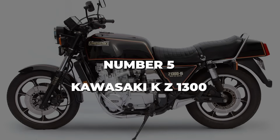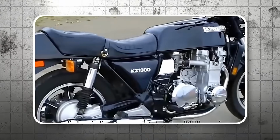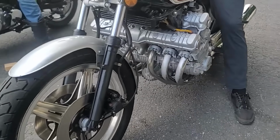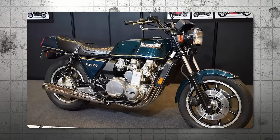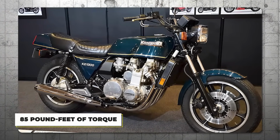Number 5. Kawasaki KZ1300. This machine didn't just push the limits of performance, it shattered them back in the days. At its core was an inline six-cylinder engine with a displacement of 1,286 cubic centimeters. It delivered an astonishing 120 horsepower and 85 pound-feet of torque.